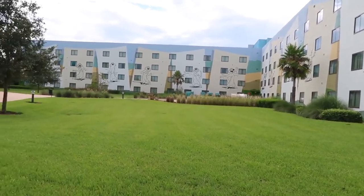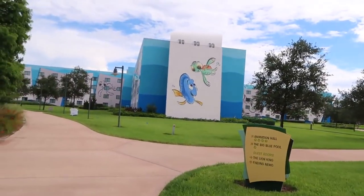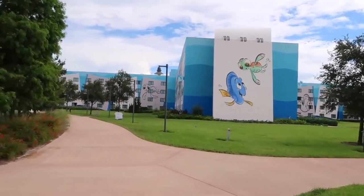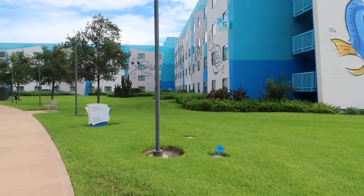Really love the grounds here, just absolutely beautiful. I've just been enjoying this walk so much. It's hot, it's humid, it's a little bit rainy, but I'm loving every second of it.